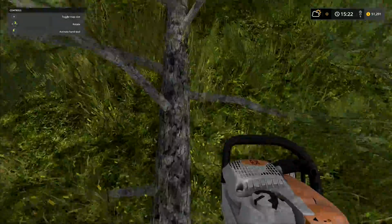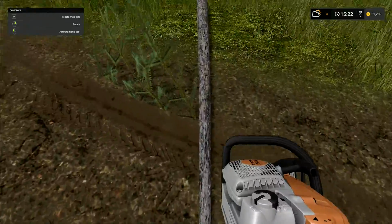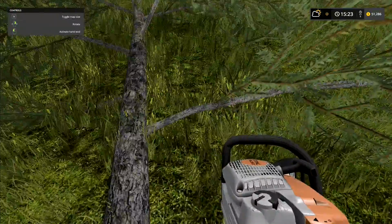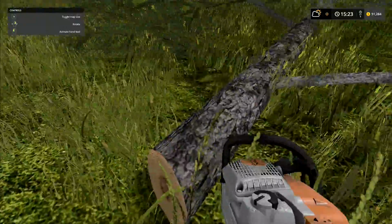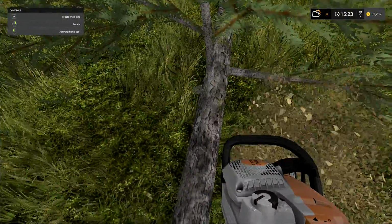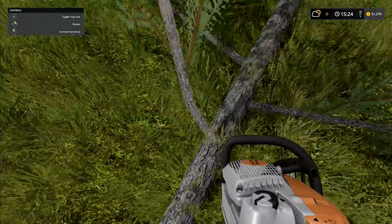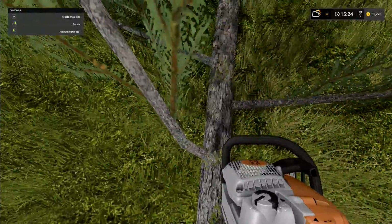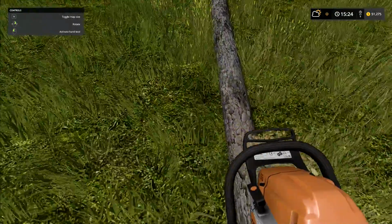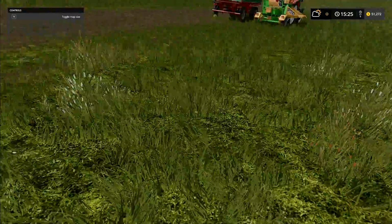I want to clean the branches off. How can I do that? Are they cleaning? They're sort of cleaning. Kind of. Let's crouch down to do it. The thing is, I don't want it to catch at the same time. I don't want to actually cut it in half. I'll tell you what, let's try turning it like that. Ah, there we go. It's taken off some of the branches now. Right, that's looking a little better.